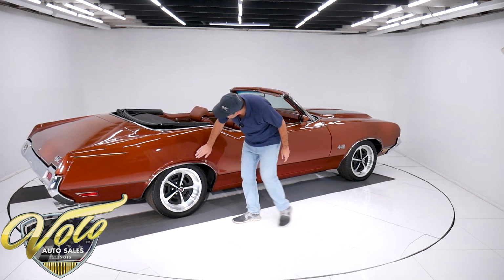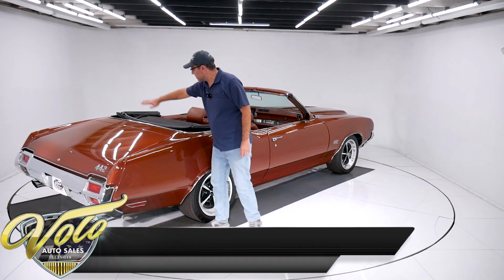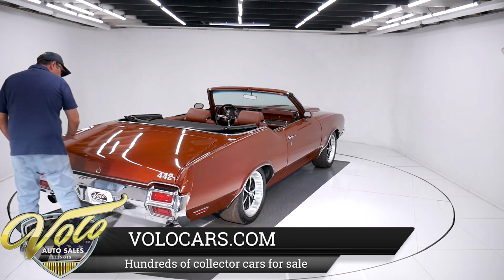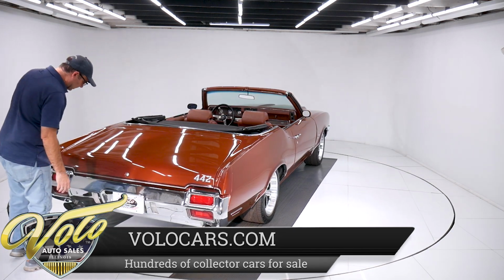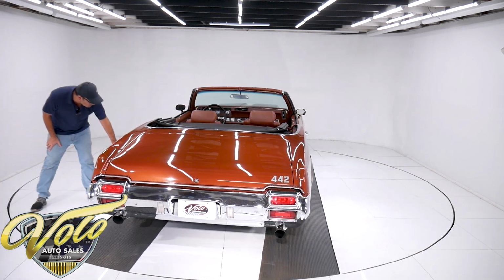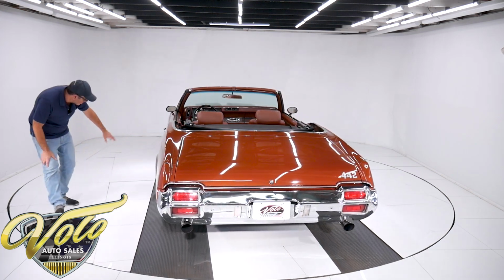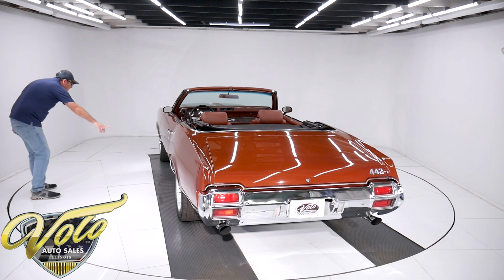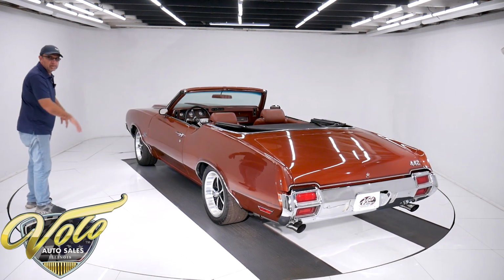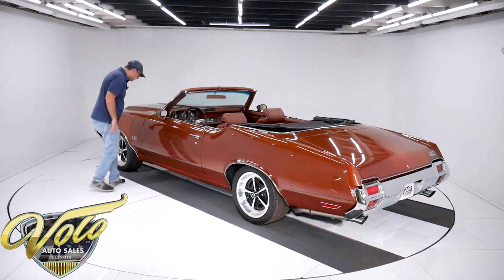Quarter panel looks real nice and clean, smooth all along the bottom. Trunk is real nice. I'm noticing the metal flake is laid out evenly, smooth, glossy. Has the painted on 442 stripes. This quarter panel is excellent. This door looks real nice. And when you do decide to fix that door, you just do from the stripe down. It's really not a big deal. Has the sport mirrors.